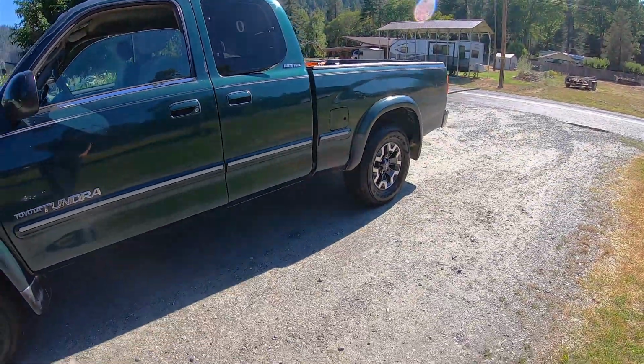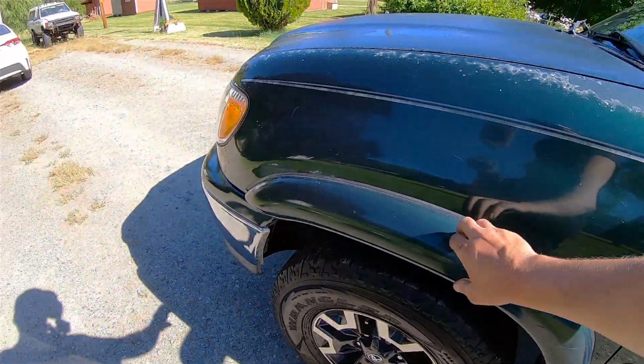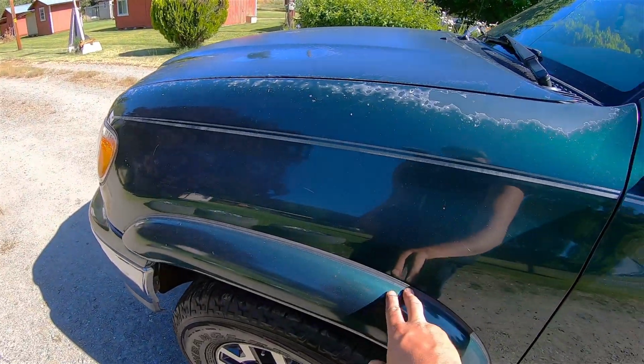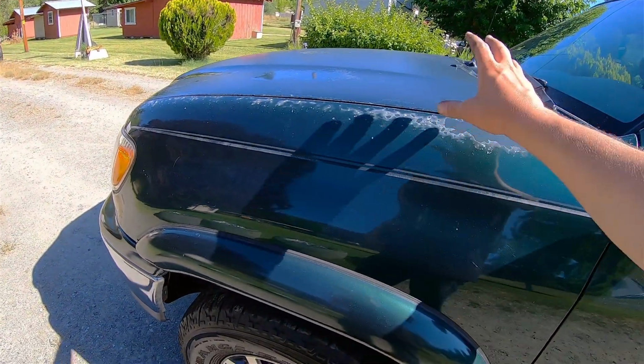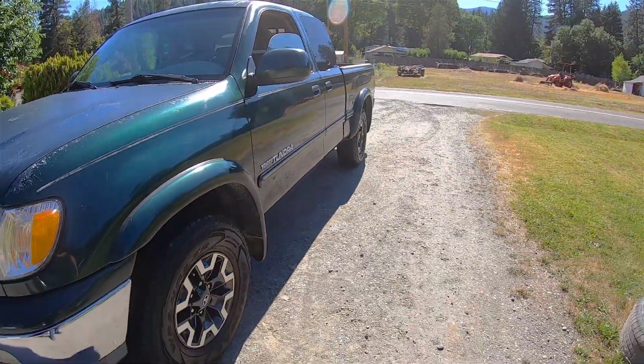It's definitely getting better. So I want to hear you guys' opinions. If and when I do body or bed liner to this truck, should I do these black and then do this green, or do the whole thing green, or I think I should do these in black. Yeah, that'd look pretty good.